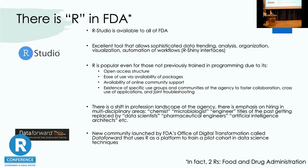But there's a shift in the professional landscape at the agency with an emphasis on hiring in multidisciplinary areas. So titles like chemist, microbiologist, and engineer are kind of becoming things of the past and getting replaced by data scientists, pharmaceutical engineers, and artificial intelligence architects. There's also a new community launched by the FDA's Office of Digital Transformation called Data Forward that uses R as a platform to train a pilot cohort in data science techniques.